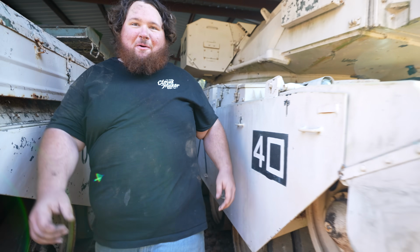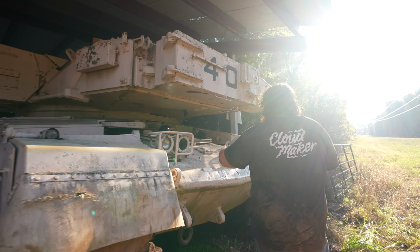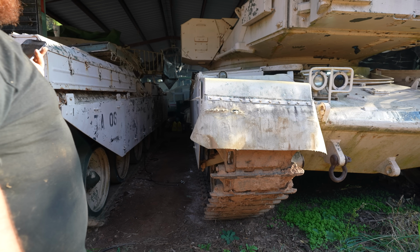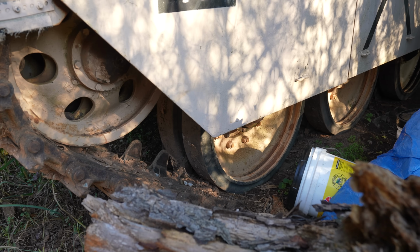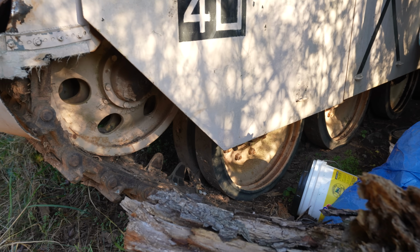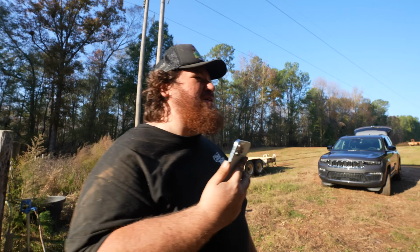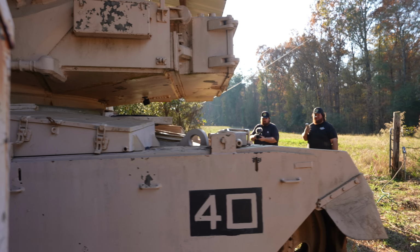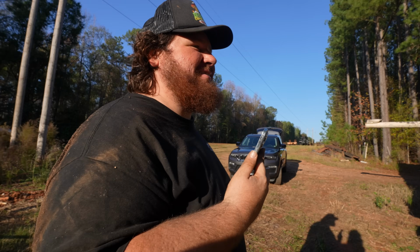Well, that took a while, but we got a running tank. Hell yeah, we got a runner. Hold it on throttle a little bit. Okay, click it, one click up. Just give it a little bit of gas. Yeah, buddy, it moves. Give it a little more. Stops and everything, we're good.